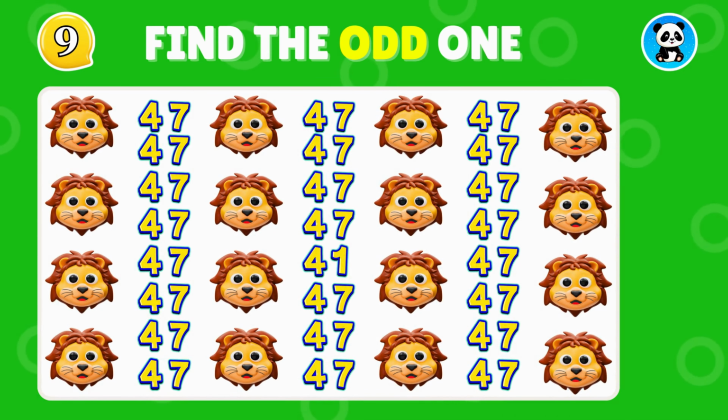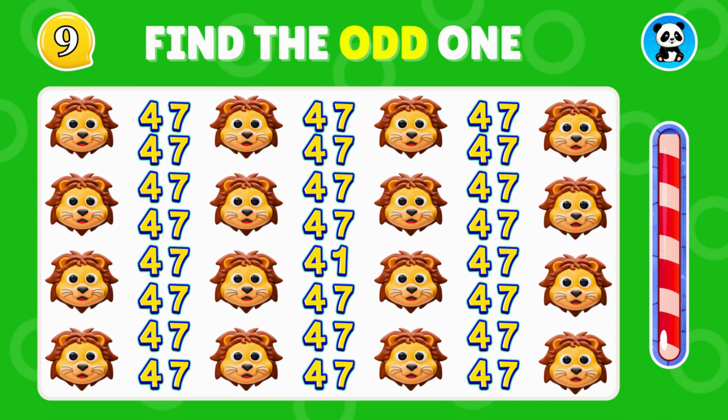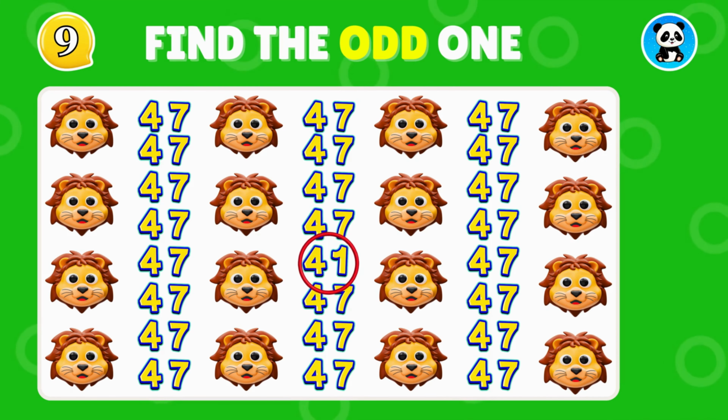This one looks tricky. What do you think? Is it a number or emoji that doesn't fit in? That's the number 41 hidden in the lineup of number 47.